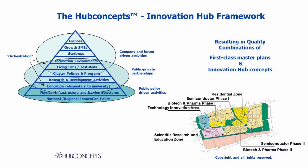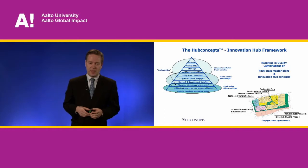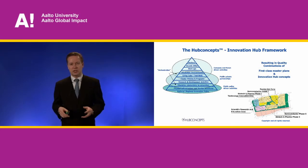We start with the physical infrastructure: buildings, municipal infrastructures, different kinds of facilities, and then of course services. Services for tenants, services for companies, services for international visitors, and so on. Then we talk about education. Many times when these hubs are being developed, people are very interested in university collaboration. But from our point of view, it is important to talk about the whole education layer. Everything from basic education, international schools, university, researcher training, perhaps even lifelong learning.